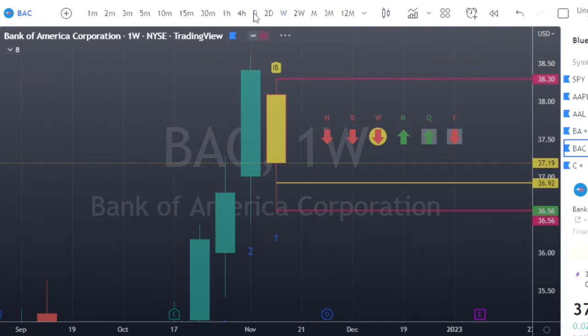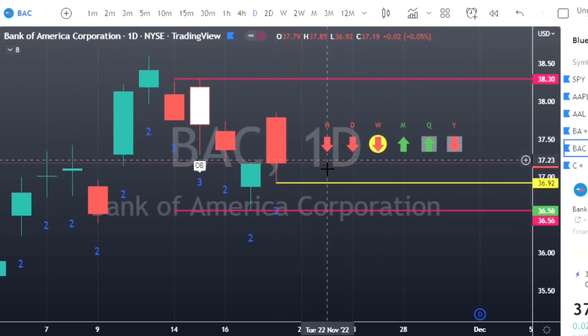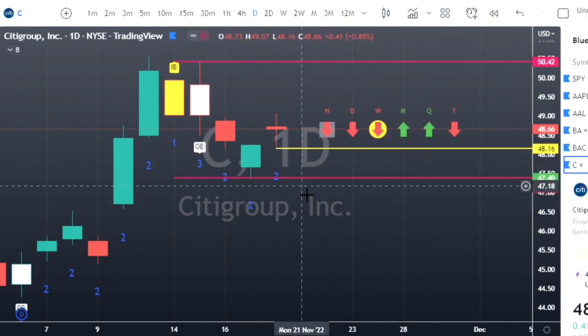Okay, I know that it's an inside bar for 2 reasons. We've got this yellow circle, part of the Griswold Strat indicator, and then the 2 pink lines that I've marked out on the weekly chart that tell me it's an inside bar. We'll move to Citigroup. Citigroup, same thing, 2-up finish red. We can look for puts at 48.16. First target is the trigger for the weekly again.